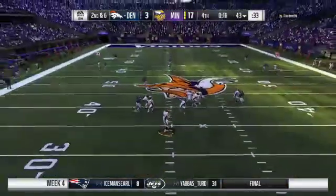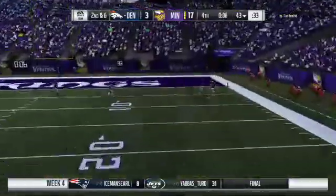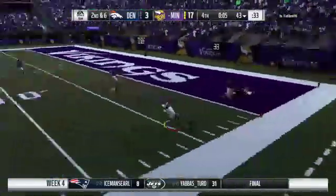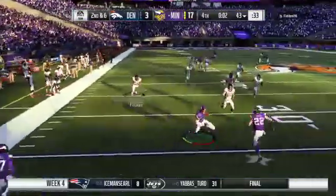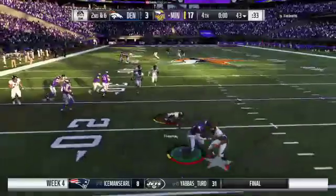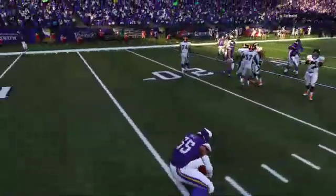On 2nd down, Lynch. Now a desperation throw deep downfield. And this is intercepted, and that should do it. Picked off by the Pro Bowler, Anthony Barr. And that will write a finish to this ball game.